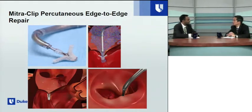Is any arterial access necessary? I mean, do you do it just to monitor pressure? Exactly, just for monitoring pressure. If you wanted to do left ventriculography, it would be useful, but really not necessary. I see. Great. Please continue.